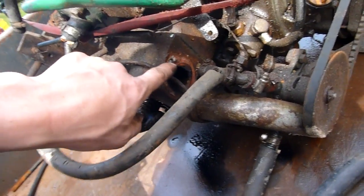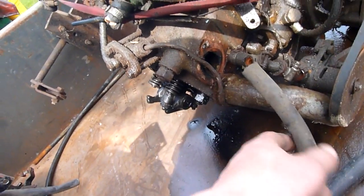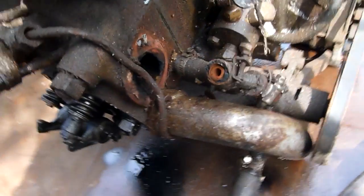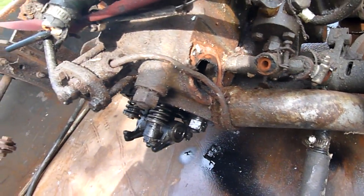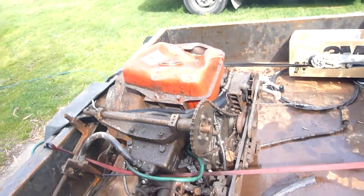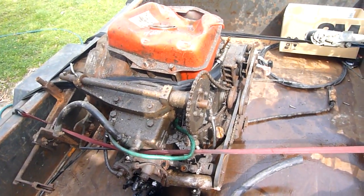Injector line's been pushed back and the intake tube's been bent back too. Crappy old hoses. I don't think he was running a heat exchanger on this, so it's probably got salt water corrosion through it. There's a water pump there. Yeah, I don't think he had a heat exchanger, so God knows what the inside's like.